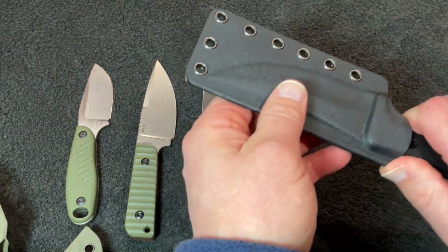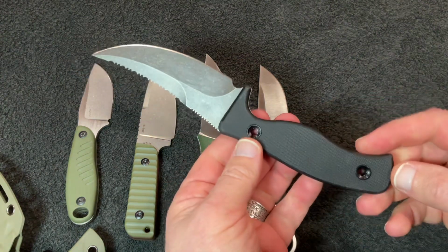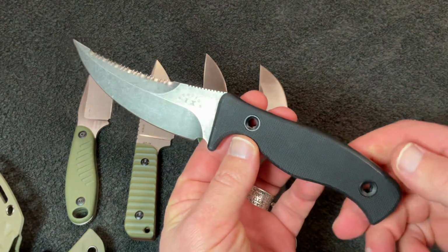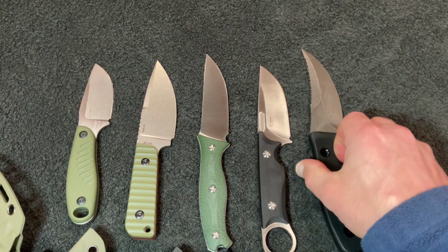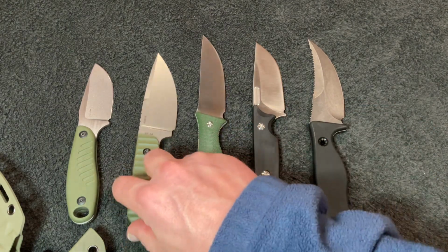This is the Station 9 number 12 undercover. And again, we've done full reviews on all these knives. But there is 5 awesome EDC fixed blades.